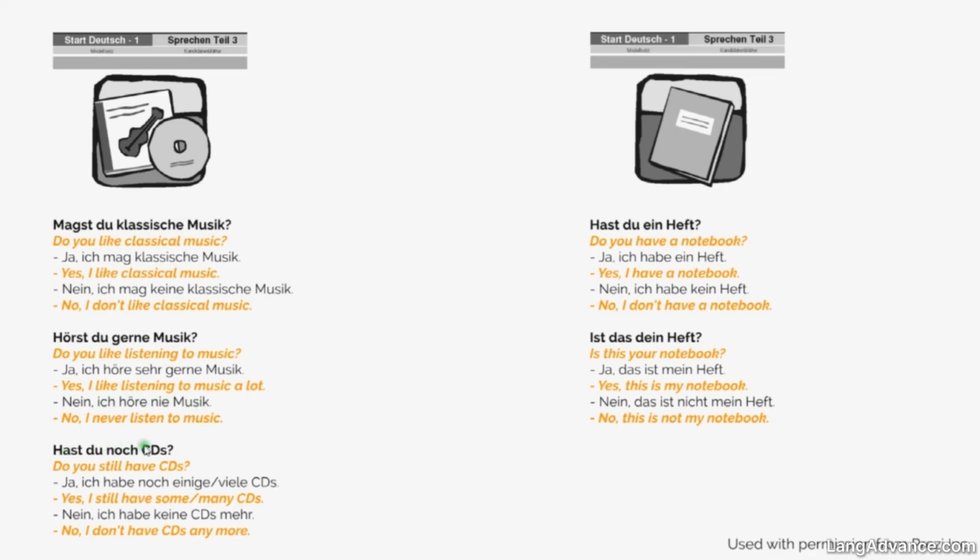Hast du noch CDs? Do you still have CDs? Ja, ich habe noch einige. Or you can say, ich habe noch viele CDs. Yes, I have some or many CDs. Nein, ich habe keine CDs mehr. No, I don't have CDs anymore. Mehr means more, but if you use it with a negation, like here, keine mehr, it means anymore. Okay, I don't have CDs anymore.